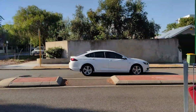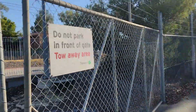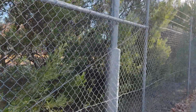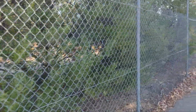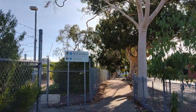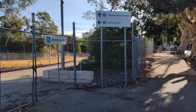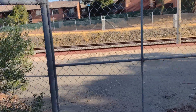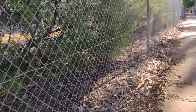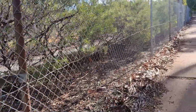All right, here we are just walking along Railway Parade. A few hundred meters to the west of the station is the abandoned platform, which is now just behind this barbed wire fence, so you really can't get in there. So there's the sign. You can see entrance for wheelchairs was here, and then there's another entrance further up, so they can still open this gate if they ever need the platform, but it probably won't be used anytime soon.